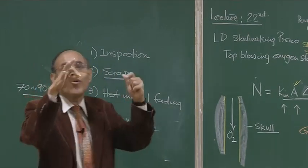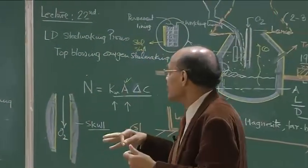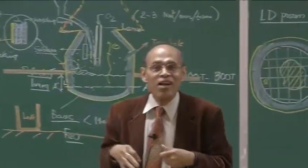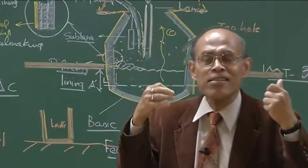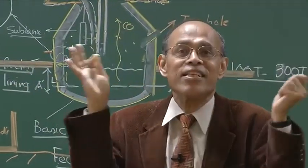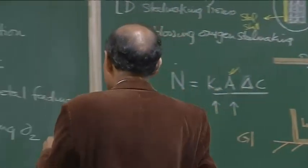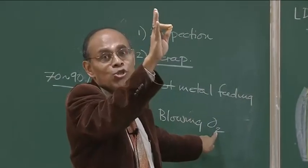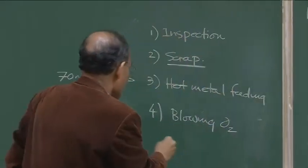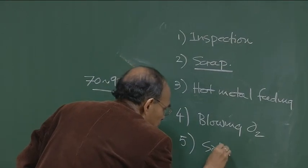The moment you start blowing, then the game starts. Oxidation of the impurities starts. Silicon oxidizes, iron oxide silicate forms, and this forms within the first 30 seconds of the blow itself. As a result, the temperature rapidly shoots up, and it is at that particular time that you add the solid additions.